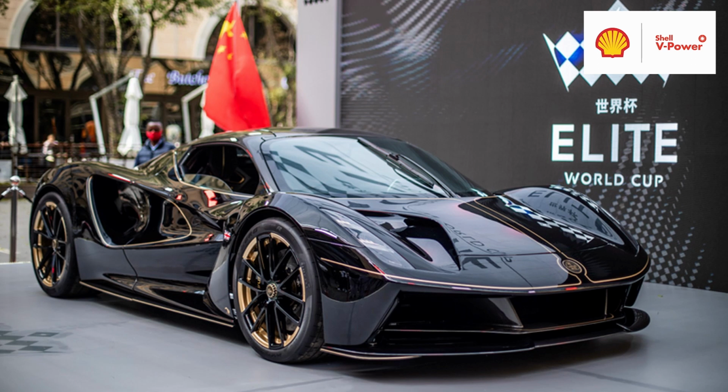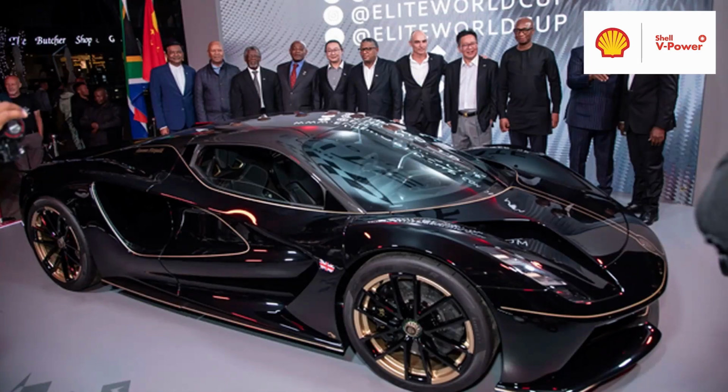As mentioned, the preferred hypercar of the event is the Lotus Evija, which is one of the most powerful electric cars in the world. It has 4 electric motors, one for each wheel, producing a collective of 1,500 kilowatts, and it can sprint to 100 kilometers per hour in less than 3 seconds and top 300 kilometers in under 10.